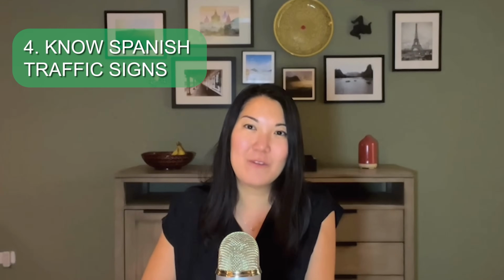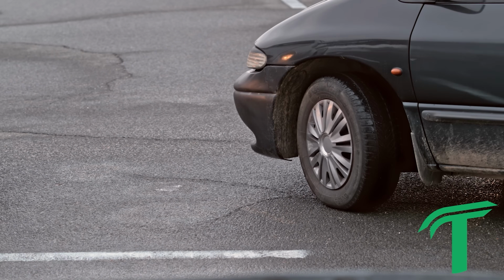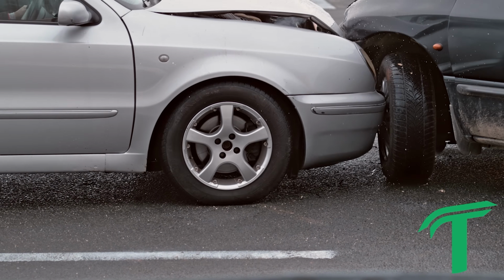Tip 4, familiarize yourself with Spanish traffic signs, particularly signs indicating speed limits, no entry zones, and parking restrictions. This can save you a headache and money on your trip. In addition, there are a number of signs you might see that don't exist at home, including signs indicating who has right of way. These are important to follow to avoid confusion and accidents. While this may sound overwhelming, the signs are fairly easy to understand as long as you know what you're looking for. Don't worry, we give you the full rundown in our Tripiamo guides.